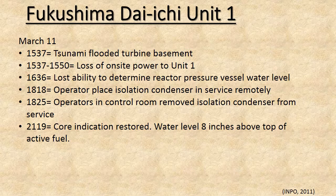At 1636, the operators lost the ability to determine the reactor pressure vessel water level. Operators also lined up core injection at this point using a diesel-driven fire pump. Reactor pressure had to be below 100 pounds force per square inch gauge to use this method of core injection.